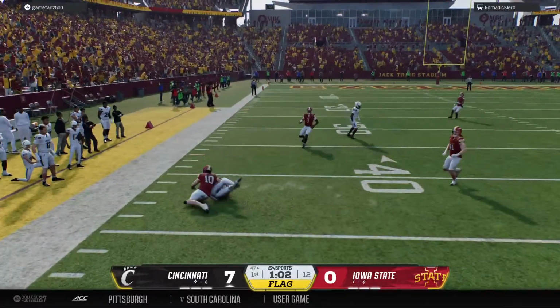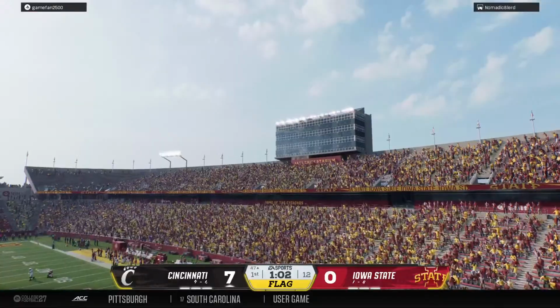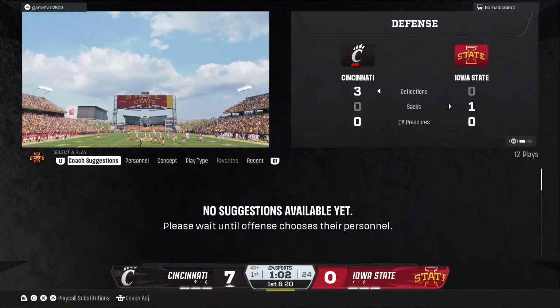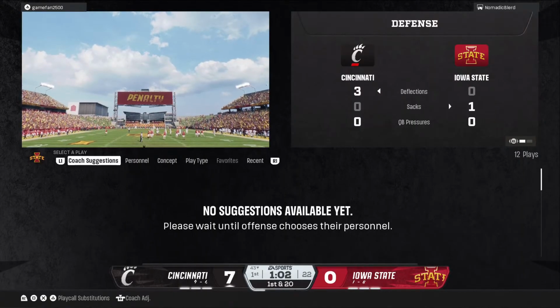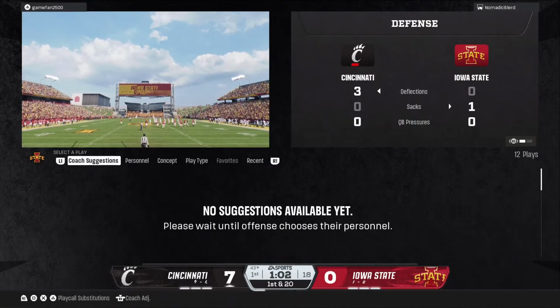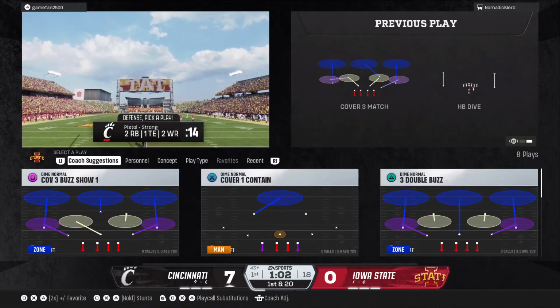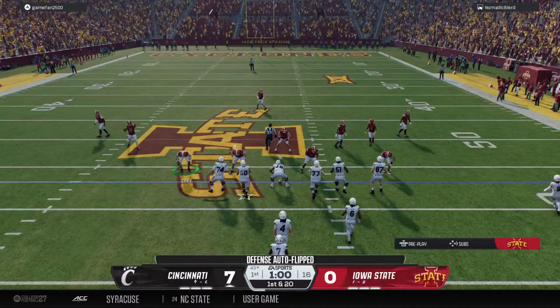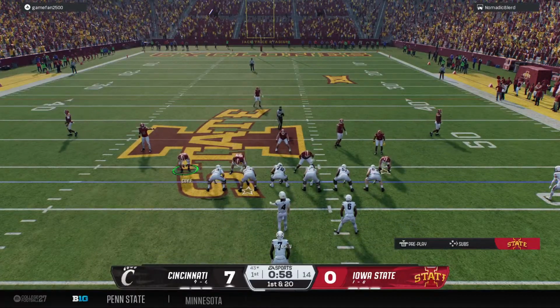Left side is Payne. And the runner is down, and so is a flag. They say you could call holding on every play. Well, they did on that one. That holding call backs him up 10. It's now 1st and 20.